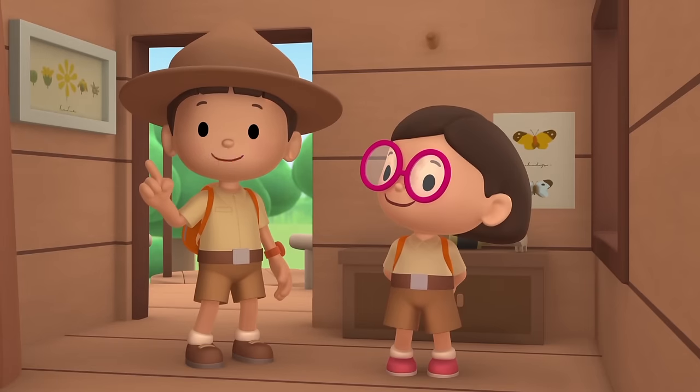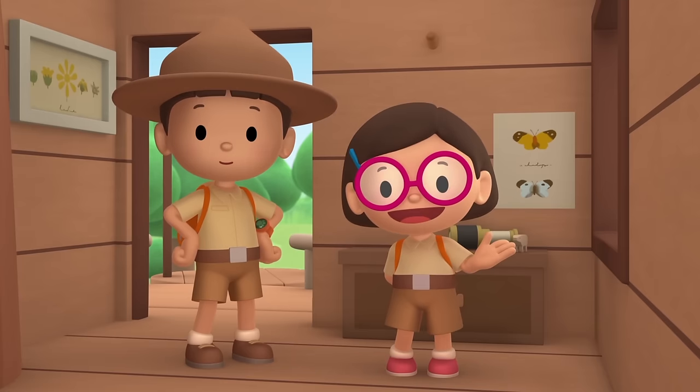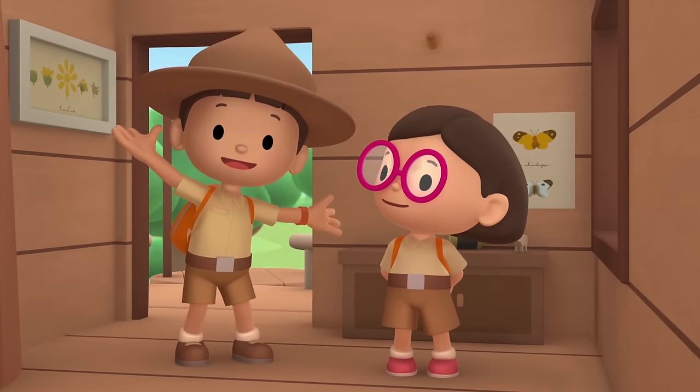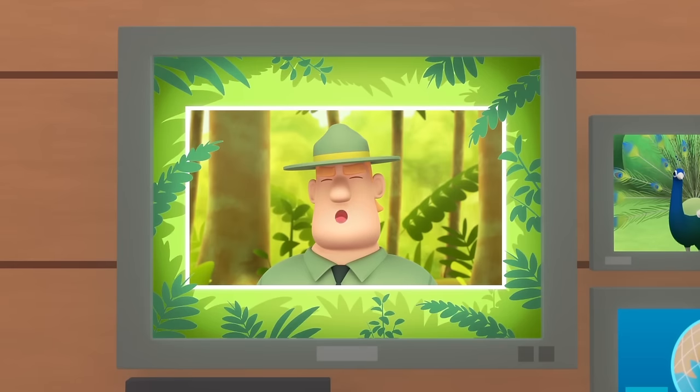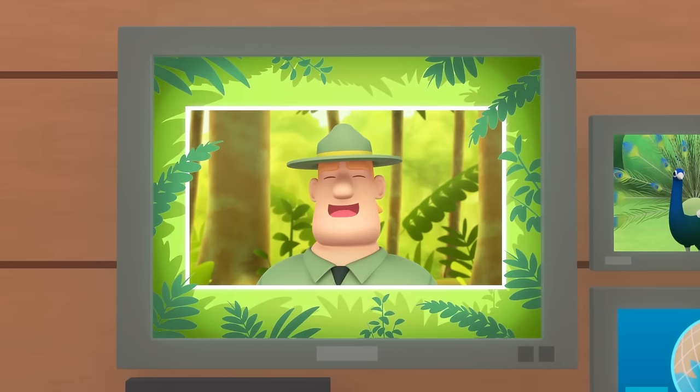We found an Indian peacock in our garden. We learned that peacocks are male peafowls. They have big tail feathers to impress the females, which are called peahens. So we went to the rainforest and found a group of peahens for the peacock. Good job, children. You did it. You are amazing wildlife rangers.